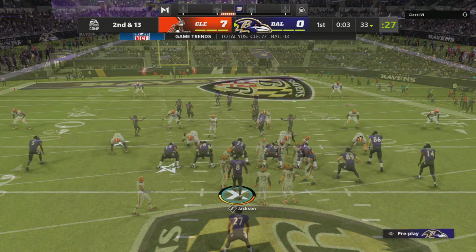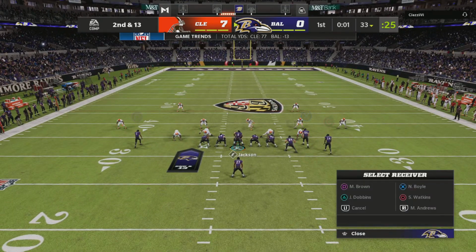Call it a full 3 yards in the wrong direction there. Brings up second down.